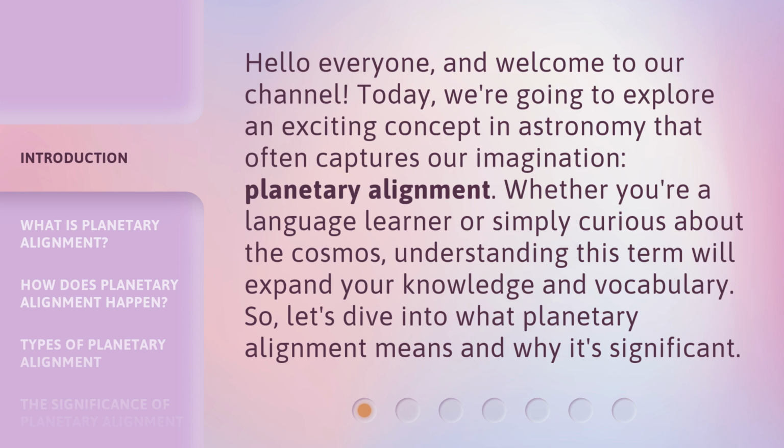Today, we're going to explore an exciting concept in astronomy that often captures our imagination, planetary alignment. Whether you're a language learner or simply curious about the cosmos, understanding this term will expand your knowledge and vocabulary. So, let's dive into what planetary alignment means and why it's significant.